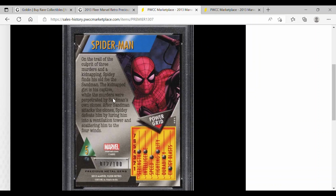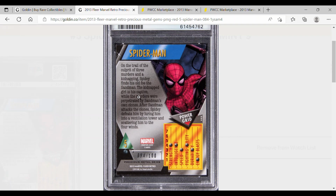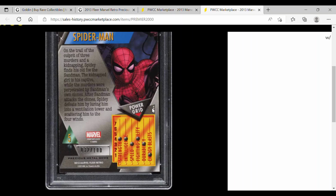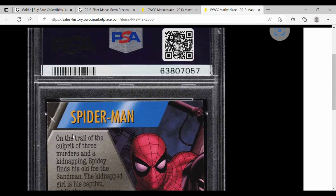But today's video we're comparing back to the Goldin one, and in fact this back example actually looks a lot better than the one in December, but maybe on the same kind of scale as the one that was sold in February.